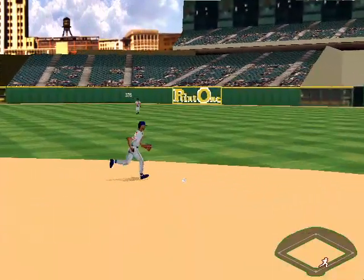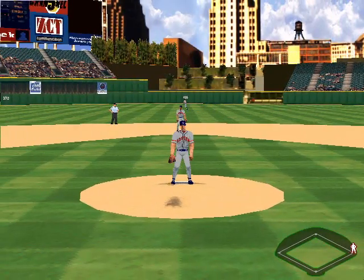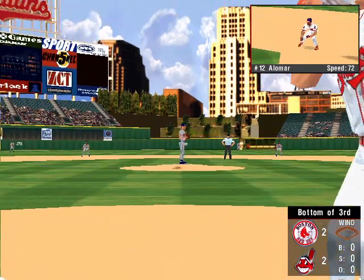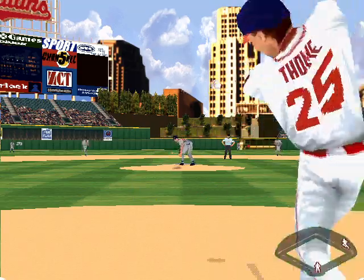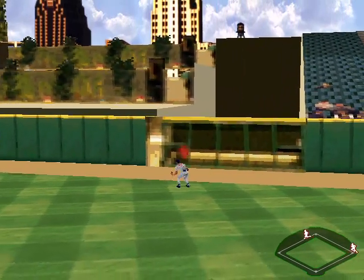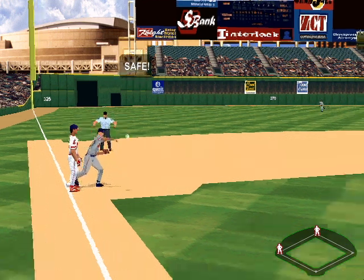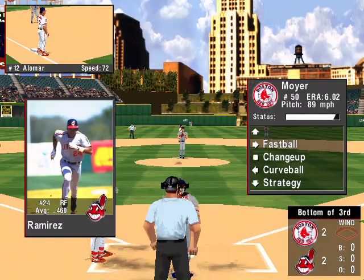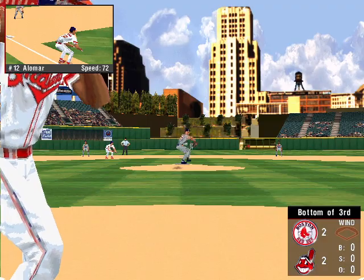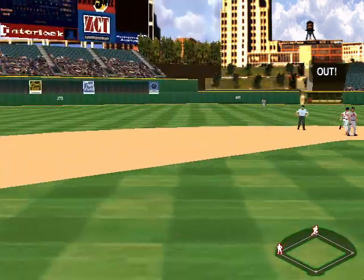Hit hard to the right side. Stopped by Offerman. A base hit for Alomar. High fly to deep center. That ball was almost gone. Thome has a stand-up double. The pitch. A line drive to second base. An easy throw to first for the first out.